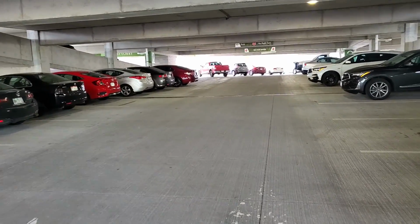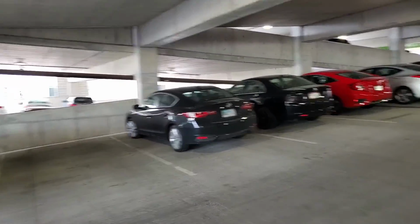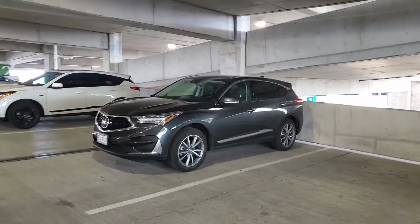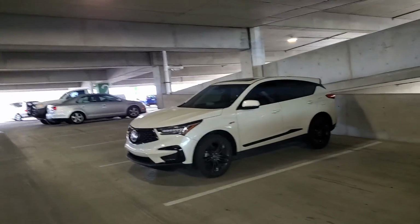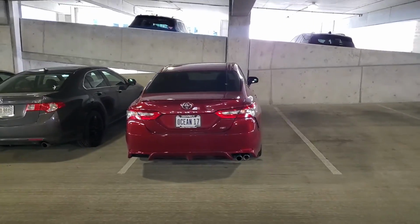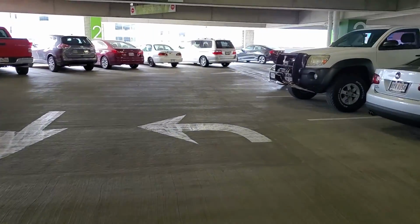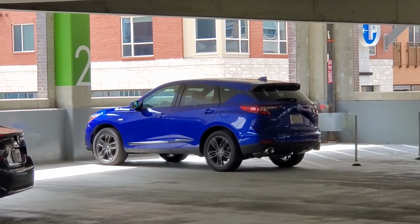Over here, we've got a squad of Acuras. There's an ILX, another one, there's an RDX, TSX, RDX A-Spec, another TSX. We also got this Toyota Camry SC with the license plate Ocean 17. Wonder what that's supposed to mean. Another RDX A-Spec.